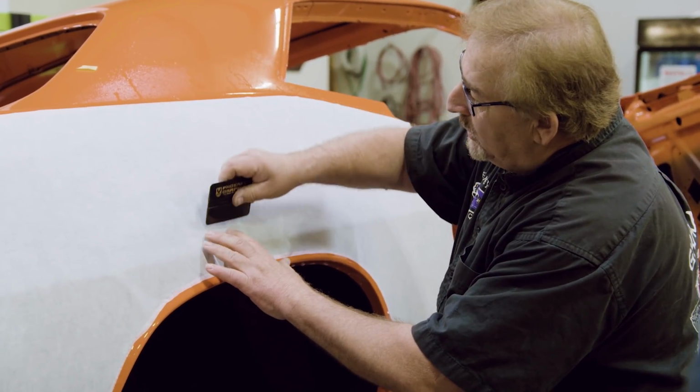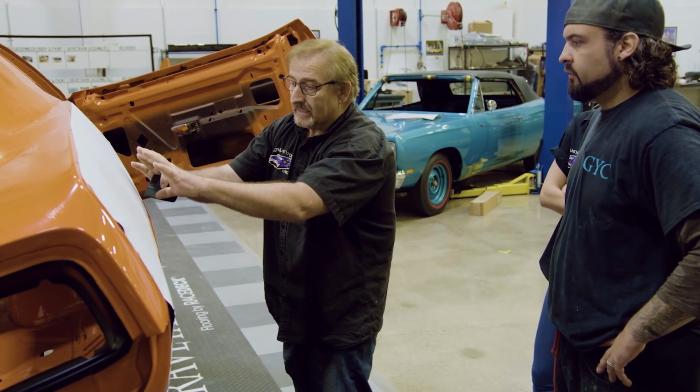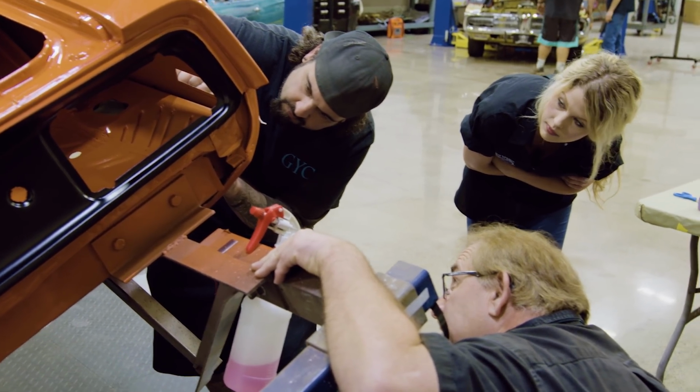And give us a nice squeegee up. And now we just have to make sure that we squeegee our water from the inside out. All right? Looking good, looking good. Looks good, isn't that beautiful? Look at that.